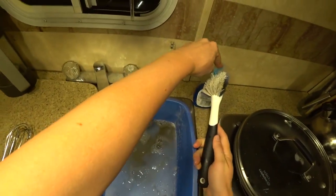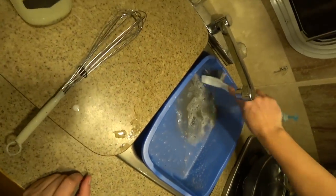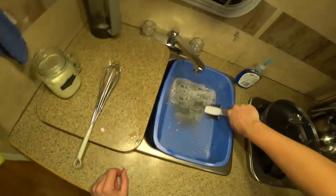Challenging as it is to keep the RV clean, it's always in our best interest to do so, even when we don't have time, because when we're done working, we get to come home to a clean house.